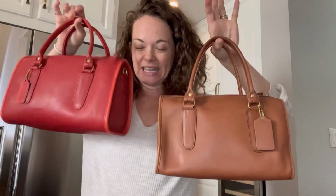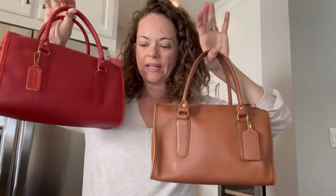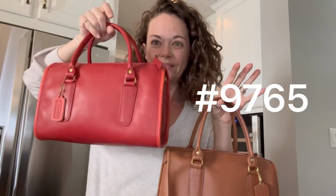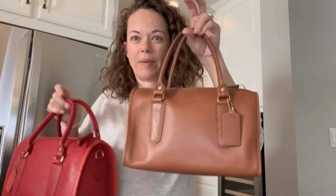What I have here are not the only satchels that Coach, or Vintage Coach, has produced, not anywhere close, but they are ones that I tend to see more often. They're also ones that I have in my presence, so I thought I would compare them. And what we have are the Madison Satchels. We have a Madison Satchel large, style 9765, and then the regular Madison Satchel.